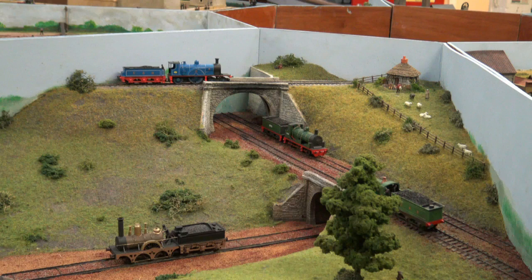Okay, so now we're on diorama 5. This is based between the 1840s and 1890s. Still very much a rural scene, but the main era of this was they were big wheelers. They were all big wheelers.